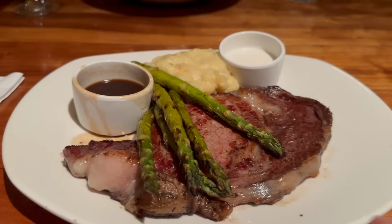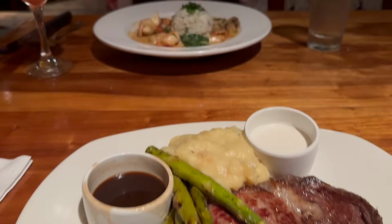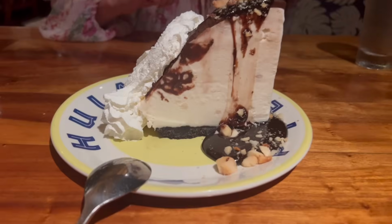Mine's good. I must say the service was very quick. I got the prime rib, the 12 ounce. We're just going to share it anyway. What did you get? I'm not sure, it's just a mixture of seafood. It kind of looks like curry, but it's got lobster and prawns and everything, and I think lychee rice or something like that. Gosh, I'm so full.